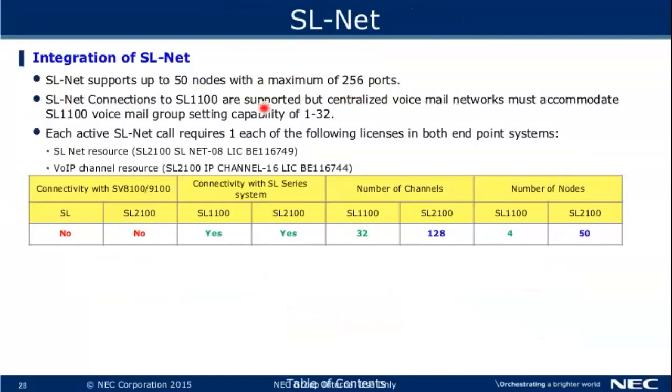All right. You can integrate an SL2100 with an existing SL1100. At that point, the parameters of the SL1100 become the least common denominator. On the SL1100, you can do up to 5 locations. So you can add up to 4 additional locations. So you can integrate the 2100 with the 1100, but then the limitations of the 1100 become the least common denominator. All right?